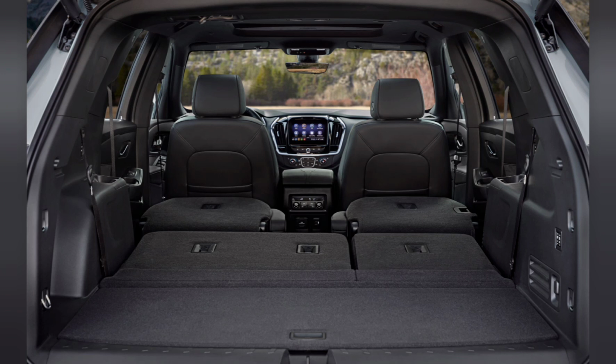Anyways, following distance indicator, new available safety and driver features, adaptive cruise control advanced, now available on 3LT, RS, Premier, new safety seat alert, standard on Premier and High Country.